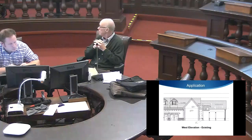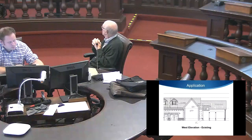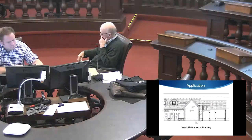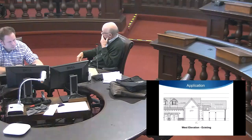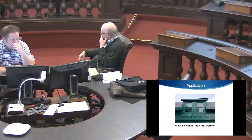So on the west elevation of the rear original stable block or coach house, the applicant proposes to reconstruct and resize the existing dormer window that you see there. Essentially, this existing dormer appears to be a relatively recent addition to the coach house. In the 1970s, when they converted this to an apartment dwelling, we believe that was added. There's a lot of evidence in terms of the modern construction. The front piece is essentially painted plywood.